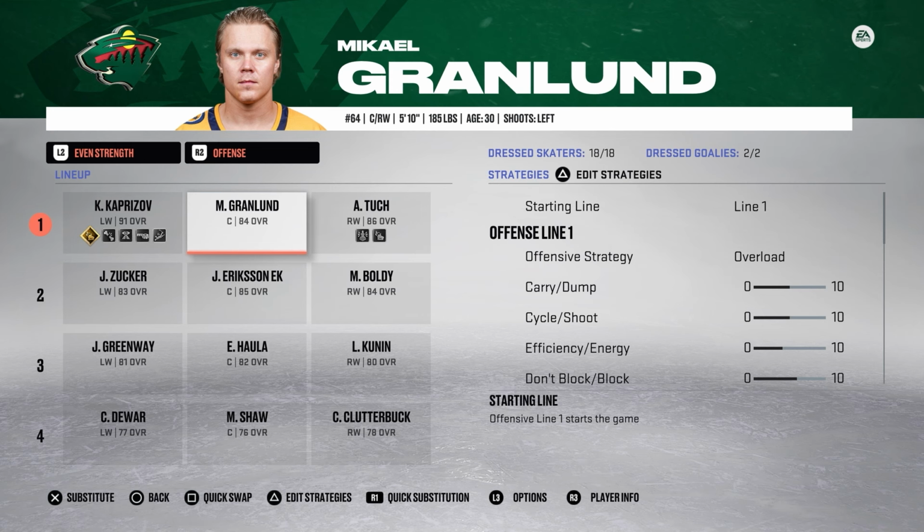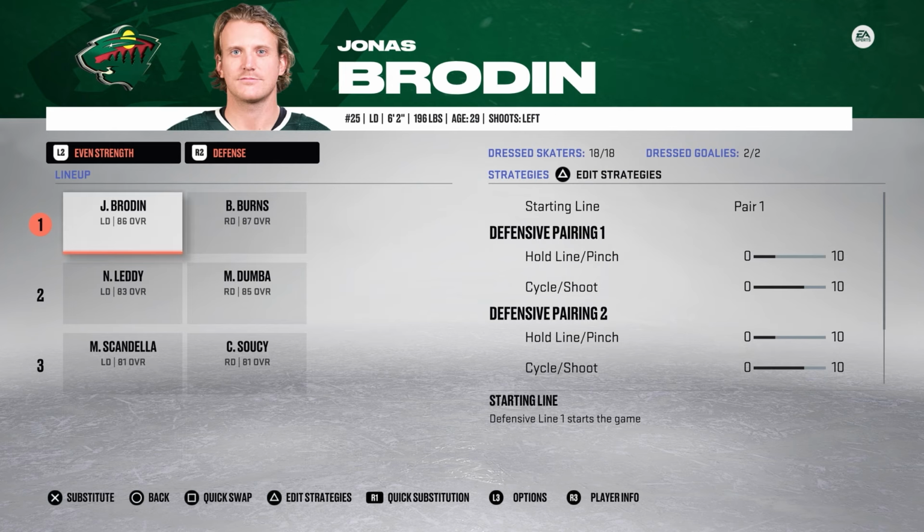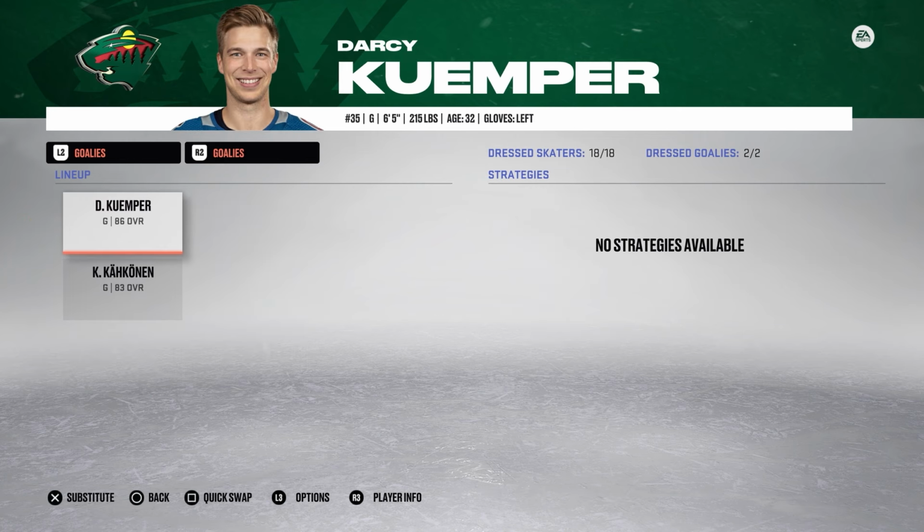So here's the final team we have to look at today. I can't believe we made it all the way to the final 3 without looking at this team, the Minnesota Wild. Of course, Kirill Kaprizov's going to be leading the offense at a 91 overall. And the defense, it's actually looking pretty solid here. Jonas Brodin, Brett Burns, Matt Dumba, just to name a few, and they got Darcy Kemper in between the pipes for them. So they've got themselves a great team here.